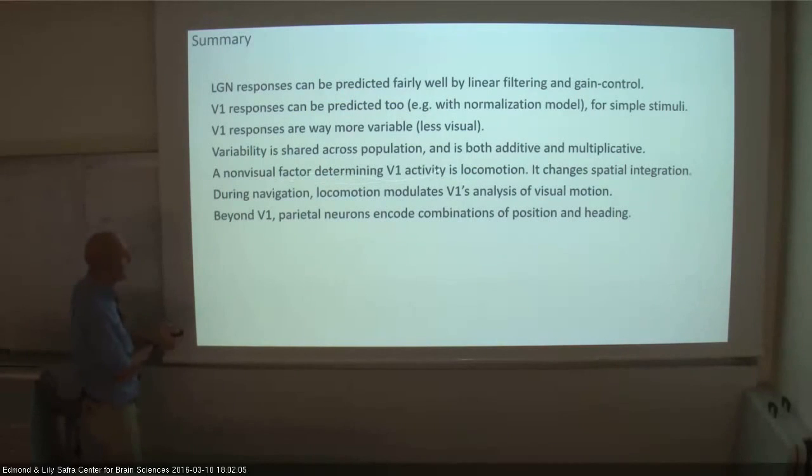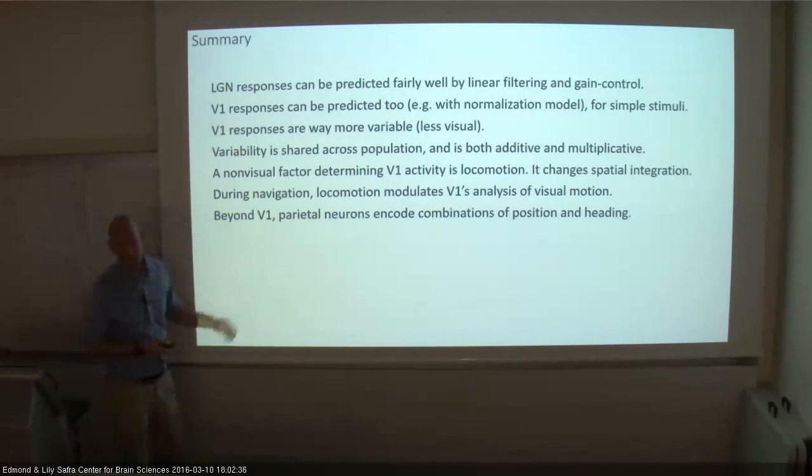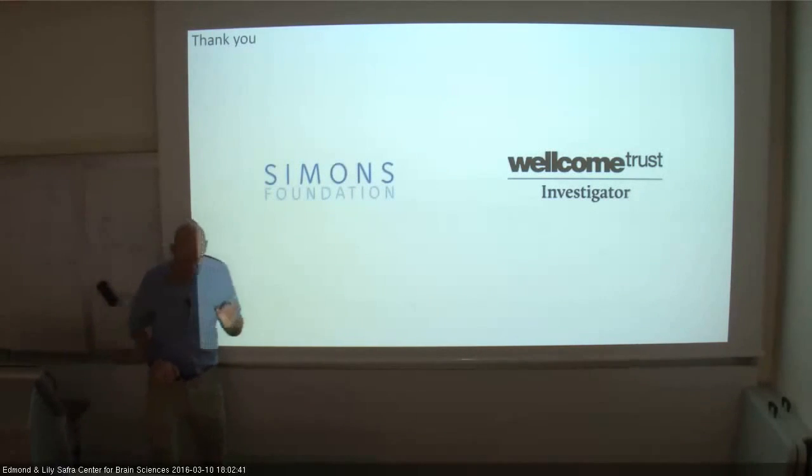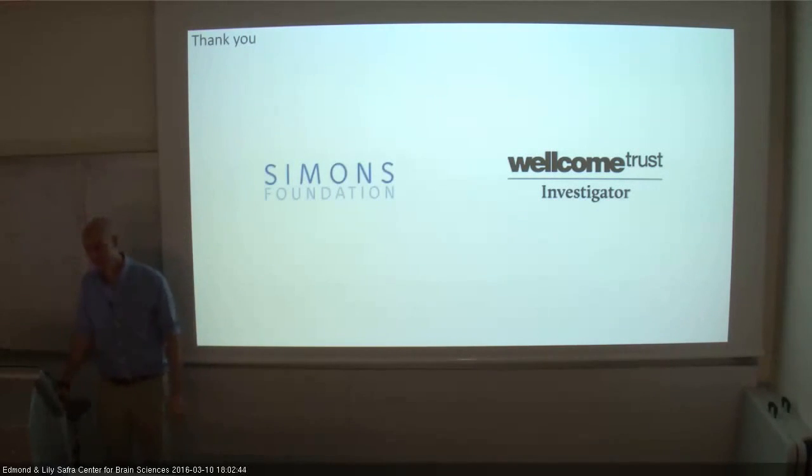And it has a profound impact on V1. It changes its ability to integrate over space. During navigation, locomotion not only changes receptive fields, basically, but it also modulates the analysis of visual motion of primary visual cortex. And if you go beyond V1, parietal neurons seem to encode combinations of where you are and where you're headed. And I think we end with good news, which is if you have a good model, you can predict what neurons far into the brain are doing on a trial-by-trial basis. And I just want to end there and really thank you for your patience, because you've heard my voice for more than is warranted. Thank you so much.